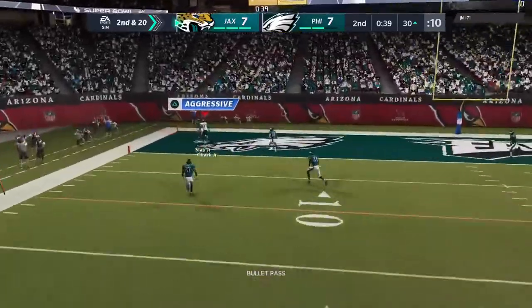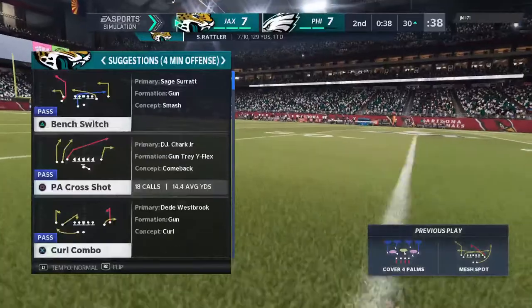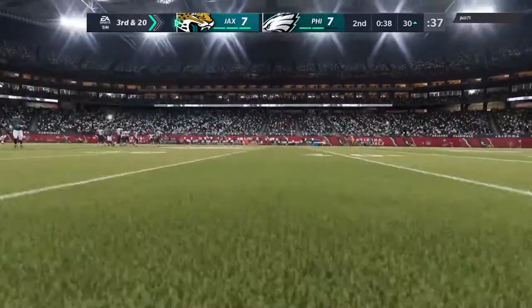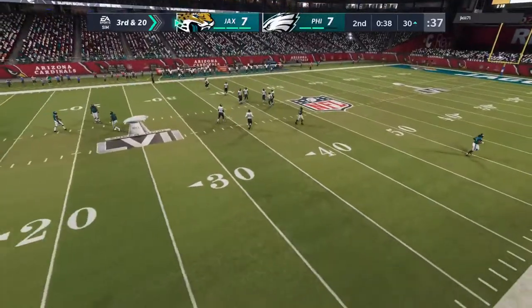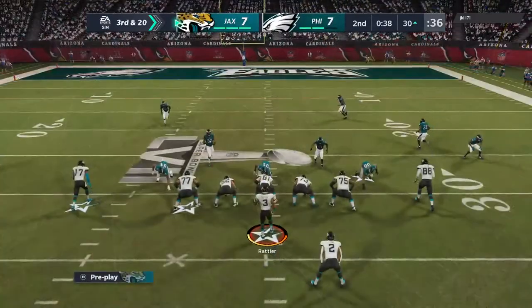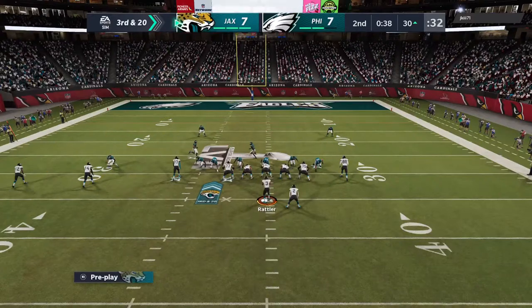And he'll let this one go deep for Chark. And that will be incomplete. Trying to dial up the long one way out there, but it'll be third down. And I think they'd be well served to take that type of a physical approach against him the rest of the game. He's had his way so far, but on that last one, that worked quite well for the defense.